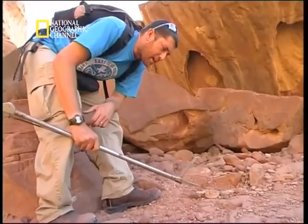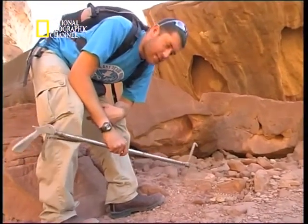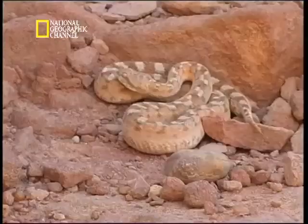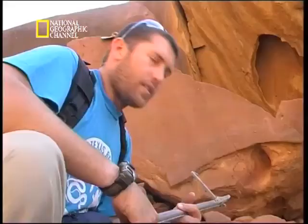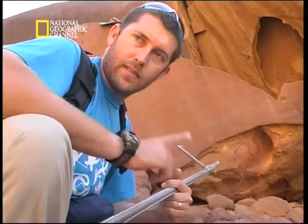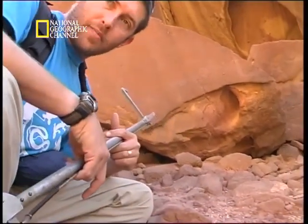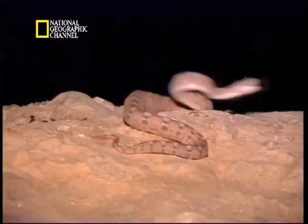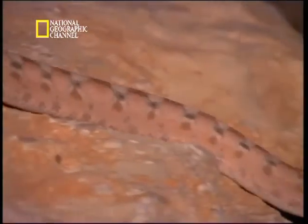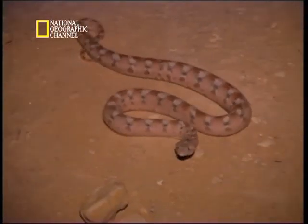The snake is very agitated now. It's not usually awake at these hours. They're mostly nocturnal. The carpet viper is the second most dangerous snake in Israel statistically, meaning that after the Palestinian viper, this is the number 2 snake that sends people to emergency rooms, potentially lethal to humans.